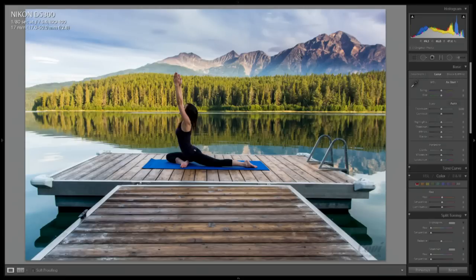What do you think, Chelsea? I love the reflection too. It's a beautiful shot. I like it too.